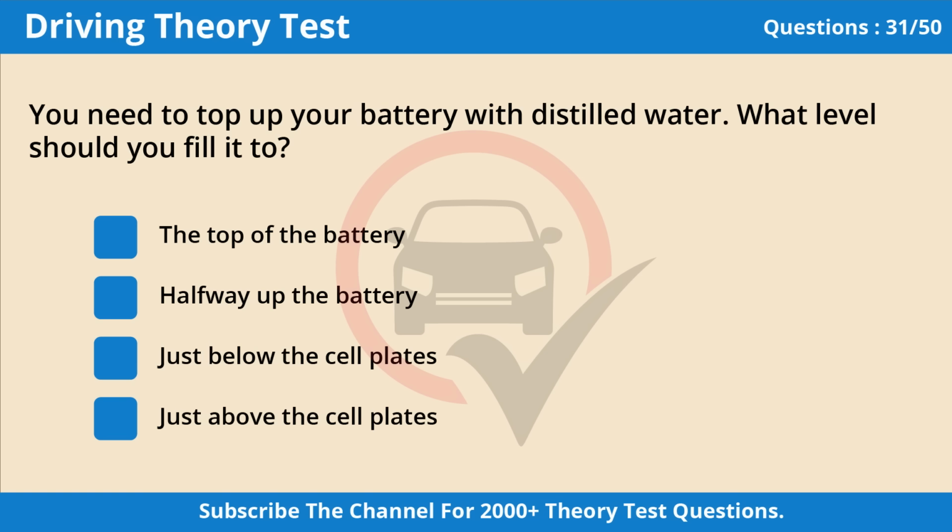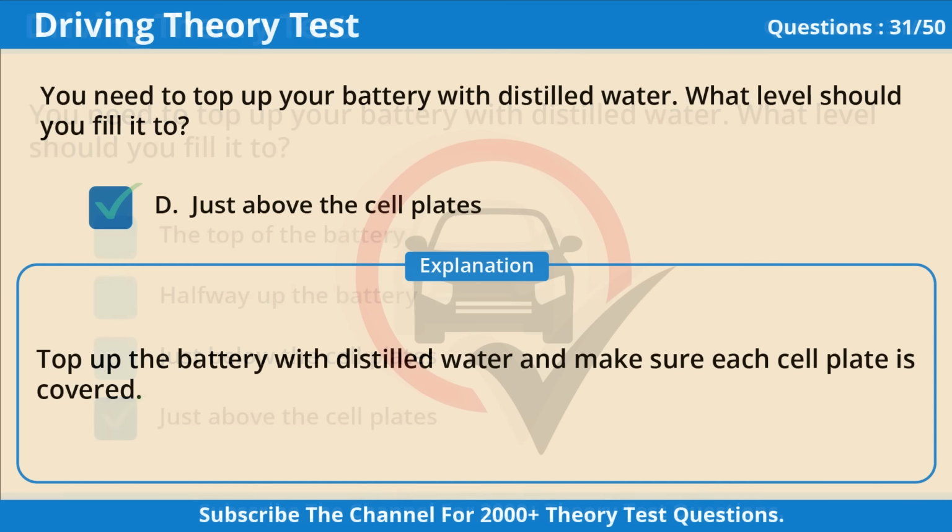Question 31. You need to top up your battery with distilled water. What level should you fill it to? A. The top of the battery. B. Halfway up the battery. C. Just below the cell plates. D. Just above the cell plates. D. Just above the cell plates. Top up the battery with distilled water and make sure each cell plate is covered.